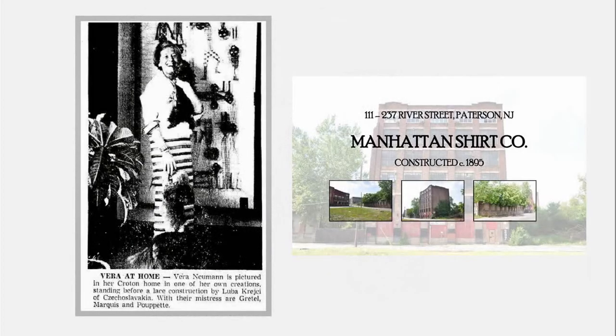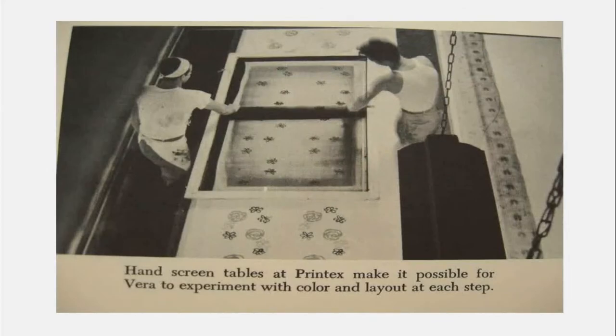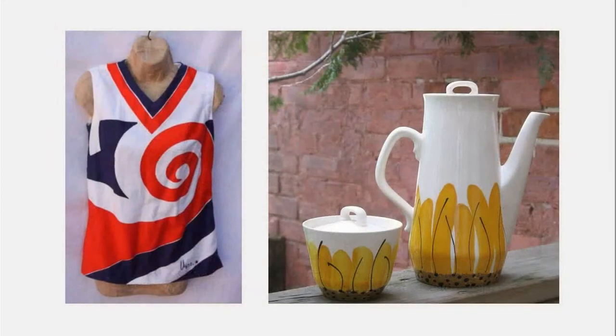Later in 1967, Neumann sold her business to a shirt company in Manhattan for $5 million. She retained her presidency for Vera Companies and was the only woman on the board. By 1972, the enterprise prospered. Her designs were sold in more than 15,000 stores in various locations throughout the country. Neumann designed everything from sportswear to houseware.